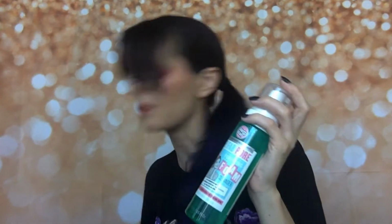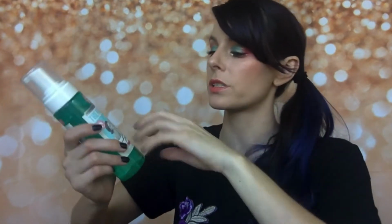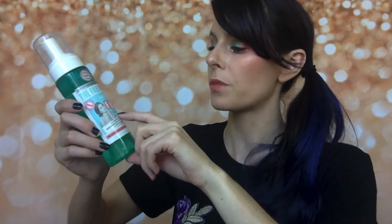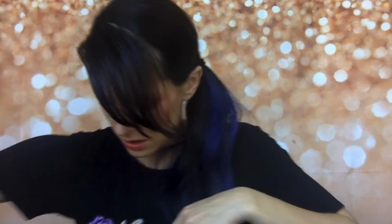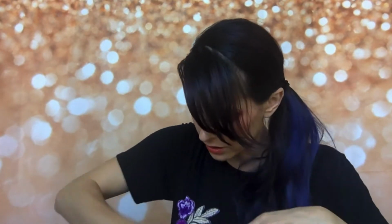This is another skincare sort of chunk. These were on sale for buy one get one 40% off. So I got a foam cleanser from Soap & Glory, which again, it was rated well, and I wanted to try it. I got one other thing from Soap & Glory, I'm sure. This is the Righteous Butter with softening shea butter and aloe vera.